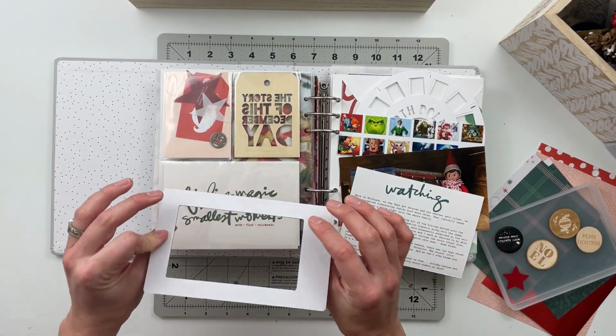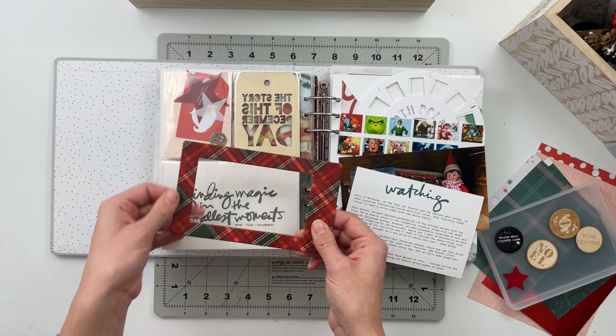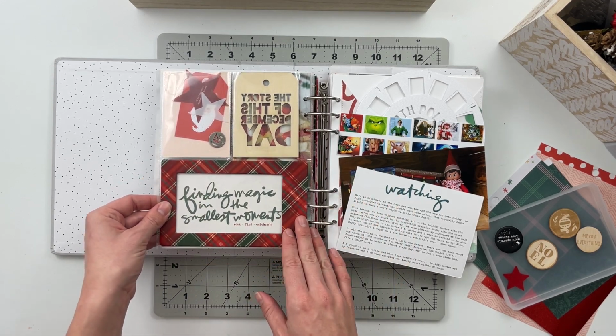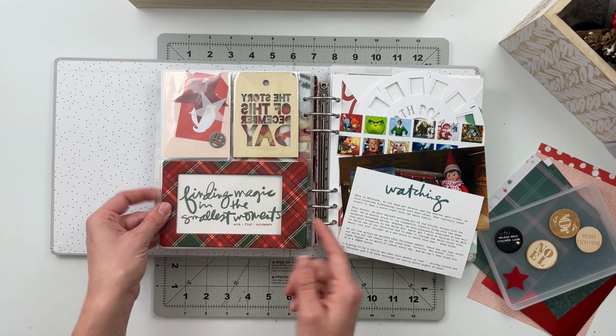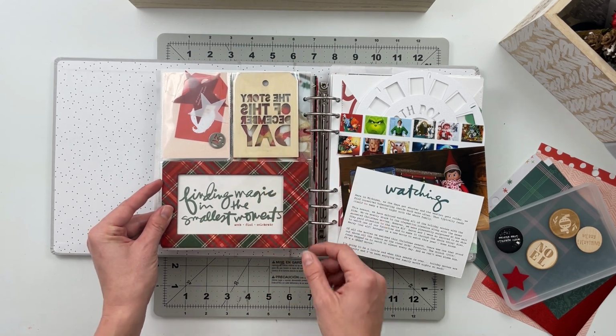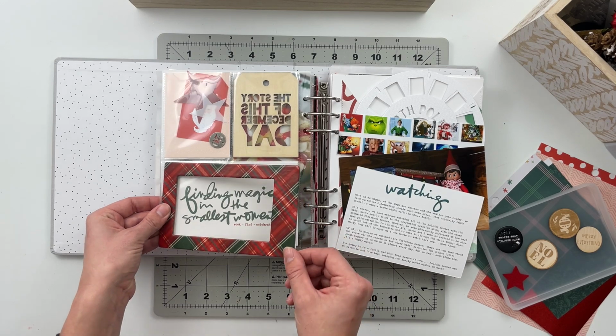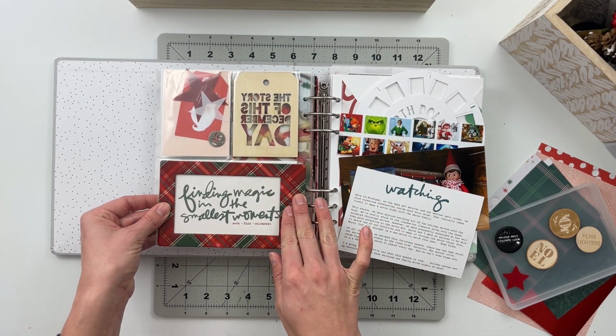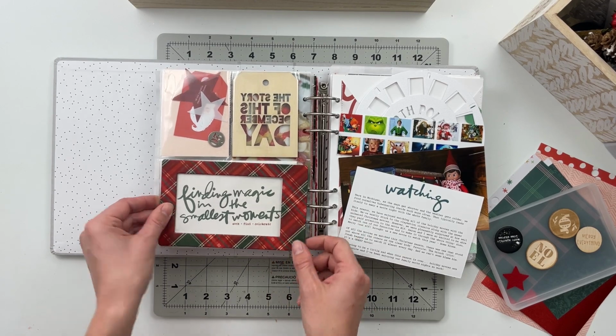So this is one of the baseboards from Tim Holtz, and it is, I want to say, about 6.75, maybe 6.5 inches wide, and then 4 inches tall. So what I'm going to try to do is actually punch portions of the holes into this section so that it will lie flat against the page protector.